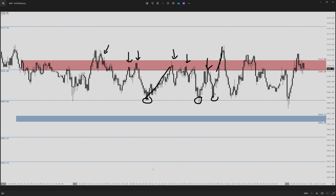A probe up, but it doesn't shift, right? The acceptance picture doesn't change here. Continuation back to the downside and continuation back to the downside. So really what we had was a bearish line in the sand with many opportunities at the highs to get rotation and MFE down in our favor.